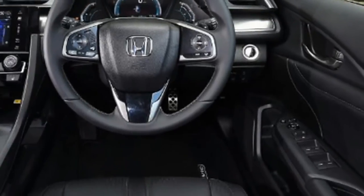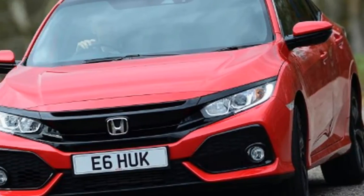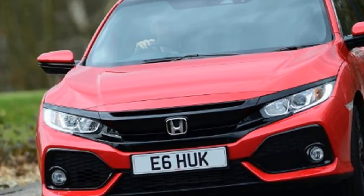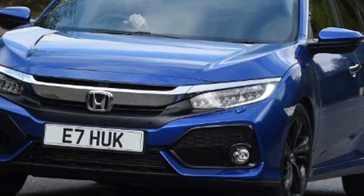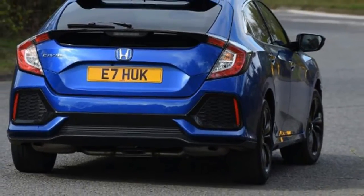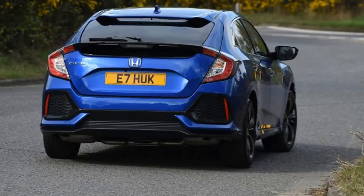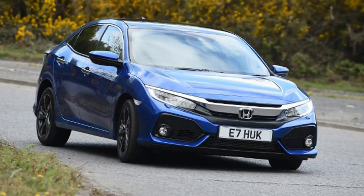The Civic isn't as well built as some of its European rivals, nor is it as economical as the fuel-sipping Peugeot 308 or as fun to drive as the Vauxhall Astra. But it's practical, desirable and filled with kit, allowing this new British-built hatchback to finally take on the best cars in the hatchback class. Our choice: Honda Civic 1.0 129 PS VTEC Turbo SR.